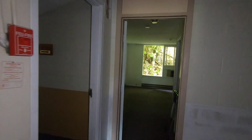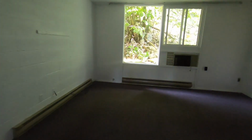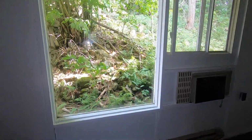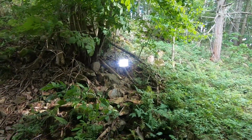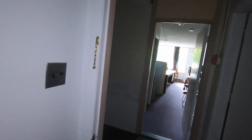What's up, guys? If I go over here, this room's totally empty. Totally empty, guys. This room doesn't even have a balcony. Here's the back. It's built on a bit of a ravine here. And I was in the basement earlier, and the building is actually built on rock and anchored into rocks in the ground.